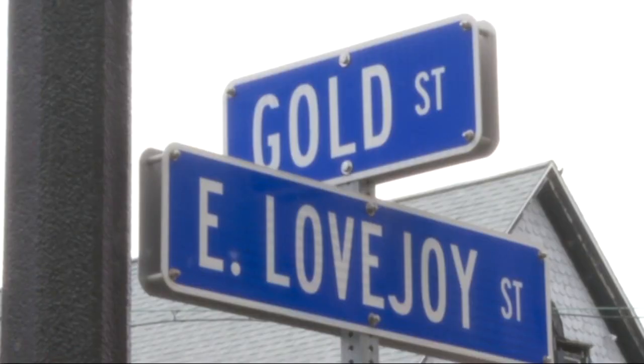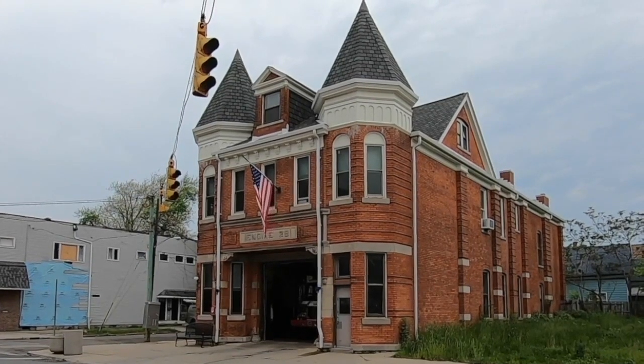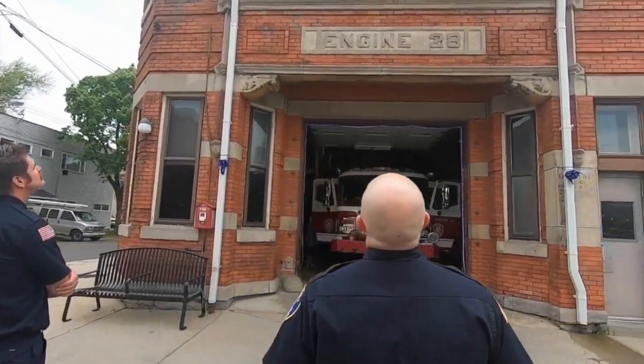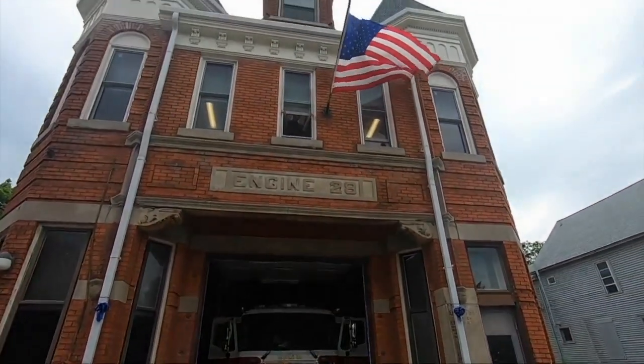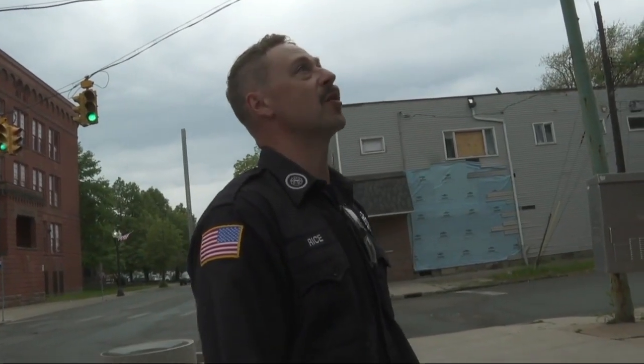You'll find it at the corner of East Lovejoy and Gold Streets. Built in 1897, it's one of the city's oldest fire stations. This is the Queen Anne style by architect Frederick Moore. With a degree in architecture, firefighter James Rice appreciates the building's style. This was built during Buffalo's industrial era, so they were very proud of their fire service and the fire departments.